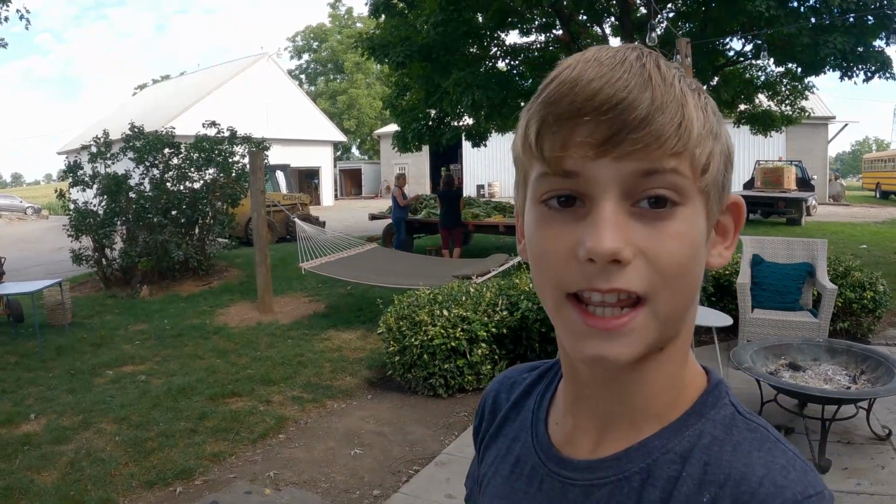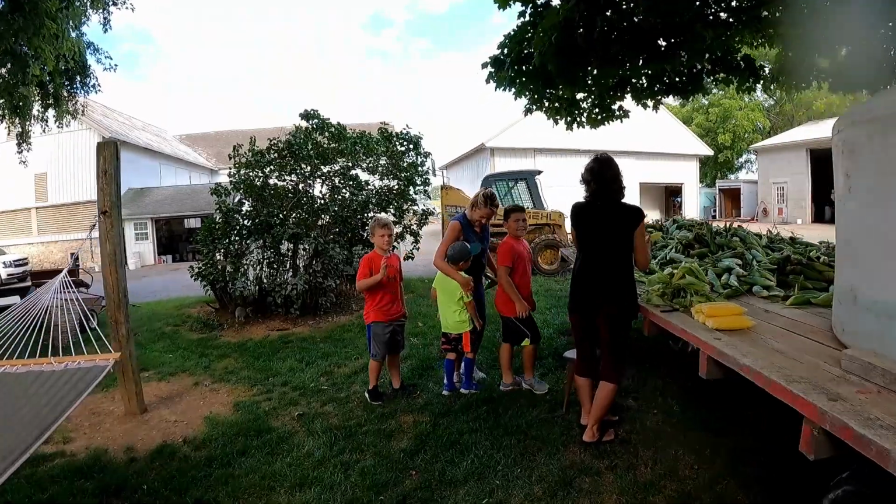Corn day is a thing we do once every year. We buy a bunch of corn from the farm nearby and the whole family comes over and we husk corn and silk it, cut off the corn of some of the cobs, and then some of the others, us kids get to eat. That's what corn day is.